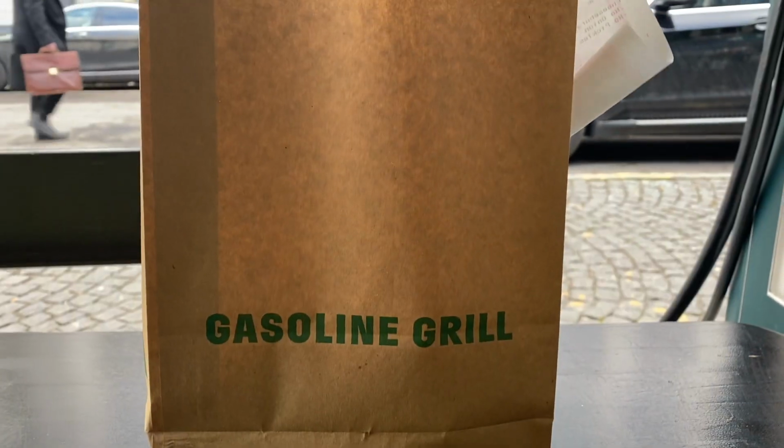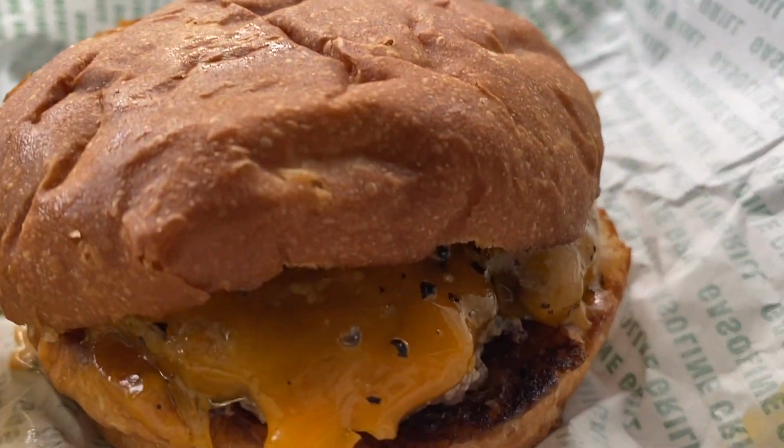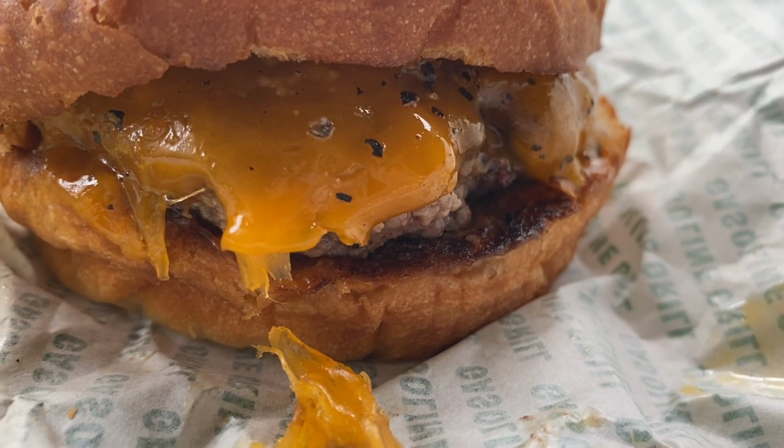It's called Gasoline Grill because it's literally in a petrol station. There's more than one branch now, but this is the original one, and I'm really excited to try this. You whip up my appetite. Don't leave me high and dry. Okay, let's try it.